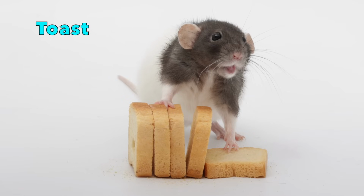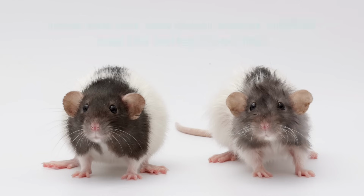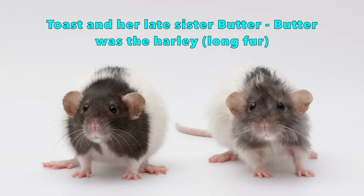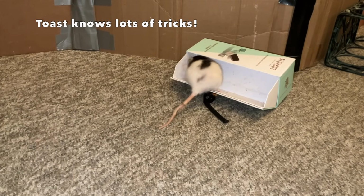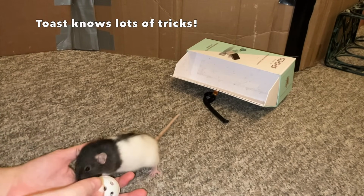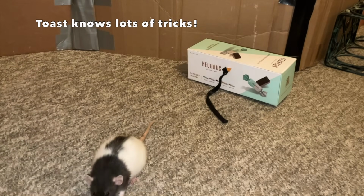So Toast is a black variegated Dumbo dwarf. Black variegated is her color and pattern. Then Dumbo means that the ears are on the side of her head, and dwarf means that she doesn't produce as much growth hormone as other rats, and as such she has stayed pretty small, although she has gained a little bit of chunk with age, as is kind of common with rats. Anyways, I got Toast from a breeder in North Carolina. I live in Virginia, but they met me about halfway, so that was really nice.